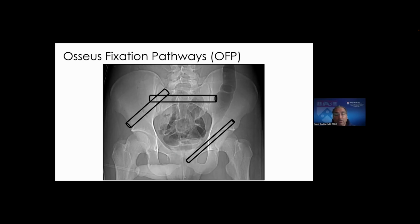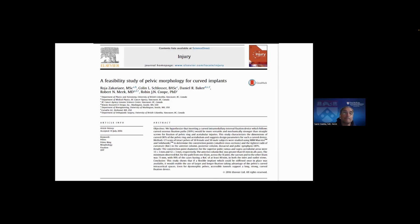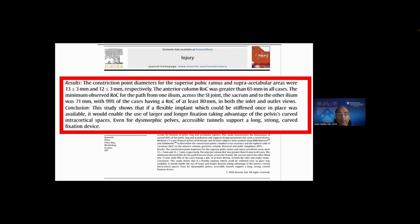And folks have looked at screw application through these pathways, and what they found is that one of the challenges, like we talked about, was putting minimally invasive implants across curved morphology. And the study out of Vancouver showed that there is room there for implants. The anatomy allows for intramedullary implants. The real issue is that the curvilinear nature of the pelvic ring makes it challenging to get the correct size implant into this curved bone.